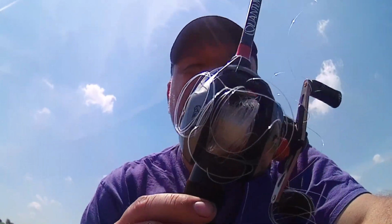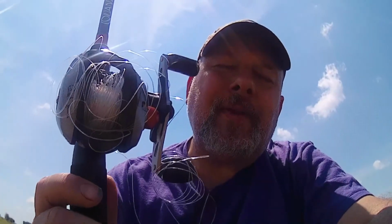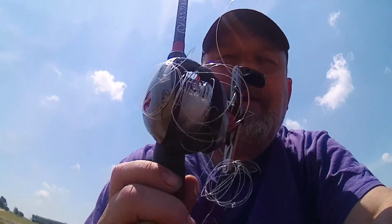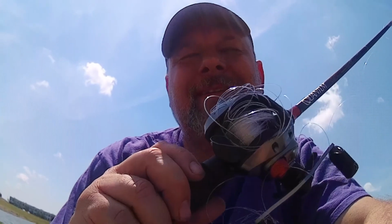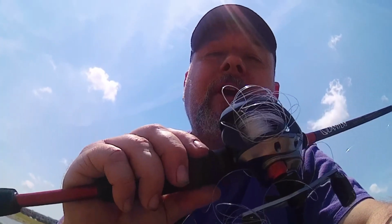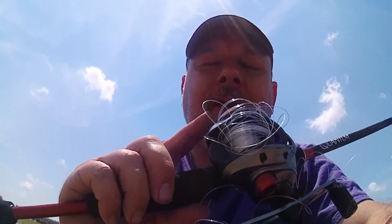This is by far the worst bird's nest I have seen yet on this rod and this reel. This is horrible. This is obviously not something that I'm going to take care of at this moment. This is going to be a cutoff and re-spool is what's going to happen here. So my fishing is done.